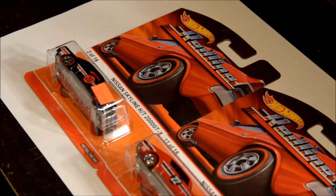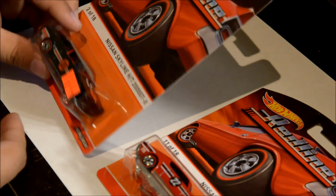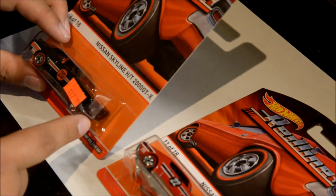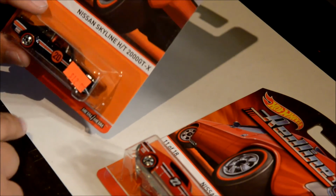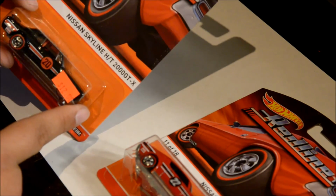Next ones. Oh, these two. I'm going to show them at the same time. These cars are kind of pricey when I ended up getting them. This one, as you can see, I got for 12, but I don't know if that's a fair price, honestly. I just wanted it and ended up going for it. Yep, the red lines on this car, the red line wheels and tires as well. Can't wait to open this car.